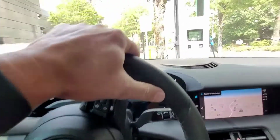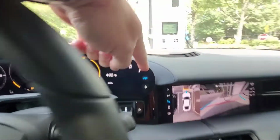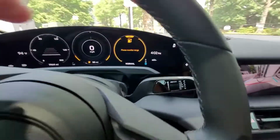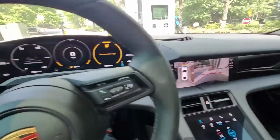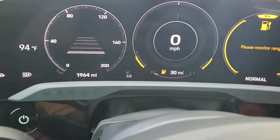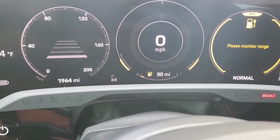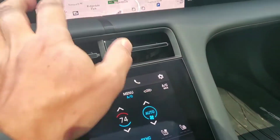Here we are, rolling in. I did put it in lift mode as a reminder. Push your little button here. If you've got air suspension, it'll raise it up for you so you don't hit that curb. And the DC side. So officially, before we plug in, 30 miles, still got the AC on.